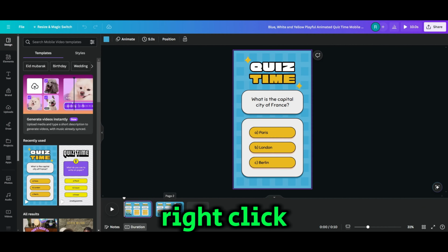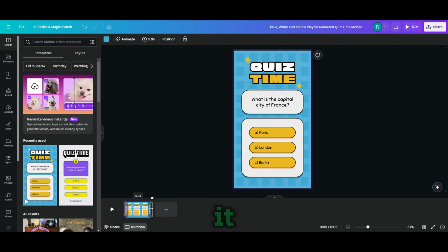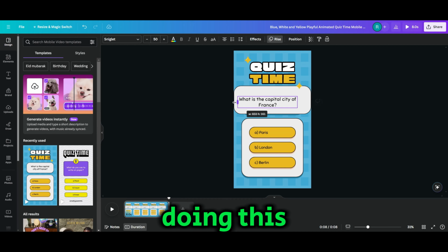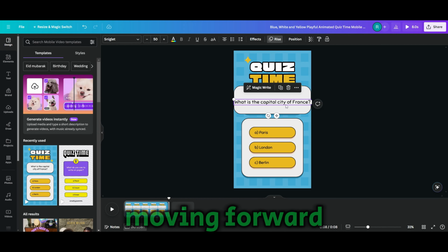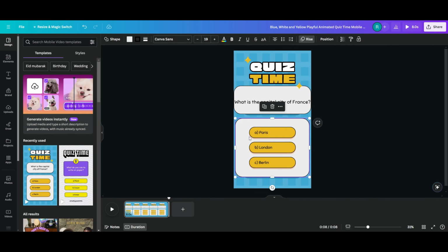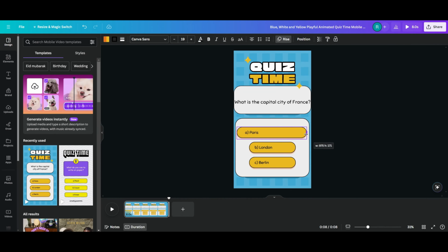Now we need to right-click on this and delete it because we won't need it. And we're going to drag this all the way to 8 seconds. We're going to click on this block and extend it all the way out and extend it up a little. We're going to click on the text and extend it all the way out as well. Doing this now will save us a lot of time moving forward. Now we're going to do the same for the bottom, but we'll leave a little space.